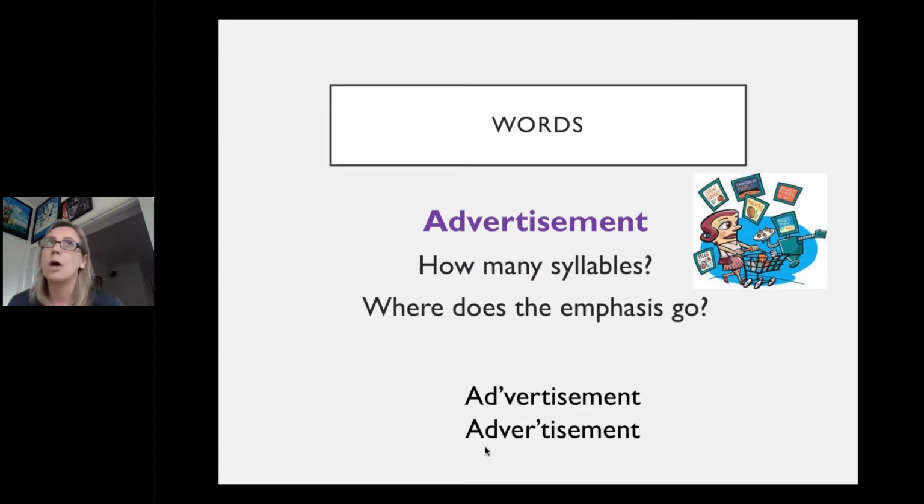Because if you go to somewhere like Malaysia, you will have people asking you if you would like any chicken, or, oh, she's so pretty, or, oh, I'm going to put it in my calendar. Okay, and as soon as you change where the stress goes in a word, it causes miscommunication. So this is really important.